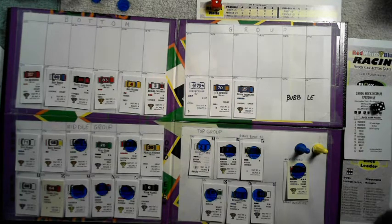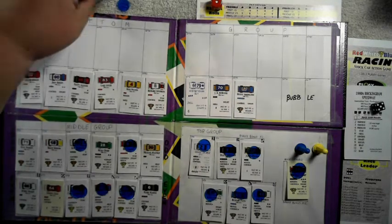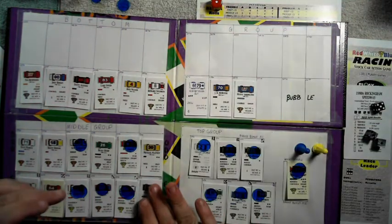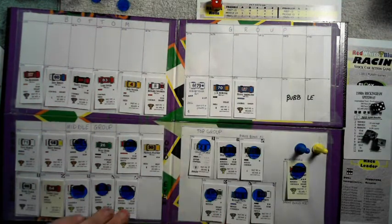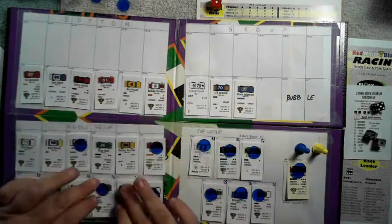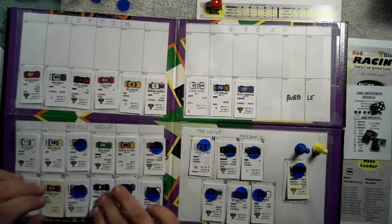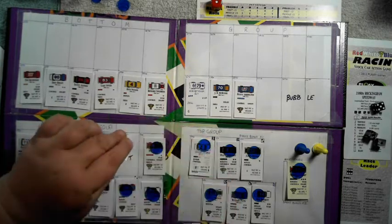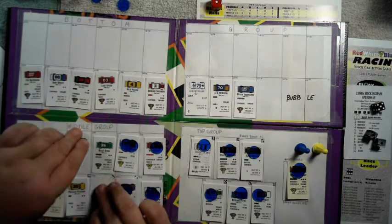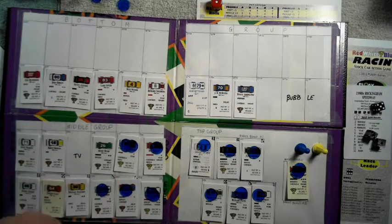Buddy Baker, 6, not happening. Dave Marcus, 4, not happening. Let's reorganize. Everyone's good up here. Basically, we're going to swap you two. Then we're going to swap you. Swap you. And swap you. Ricky Rudd stays there. By the way, we did it. Mark Martin drops further back.